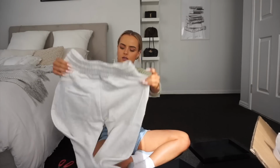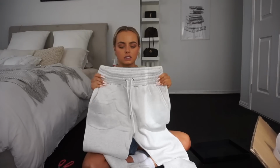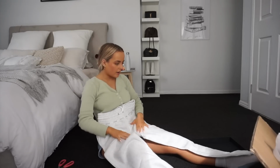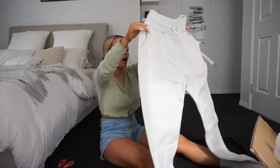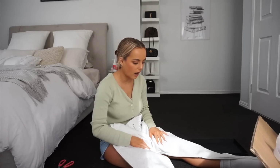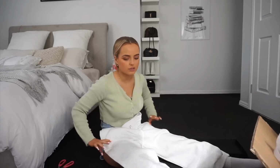Oh my god, yes. So they've kind of got a super cinched in waist. They're such good quality and they're high waisted. I definitely think you should size up in the track pants if you want that oversized fit. Just looking at it now, it might be more fitted, so I could even be a large in these. We'll see. So exciting. Thank you so much, Lounge.